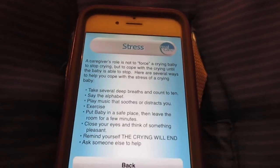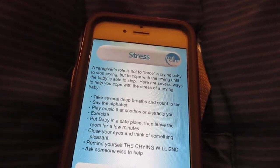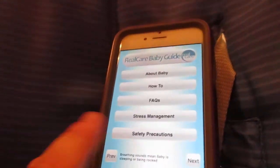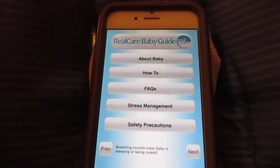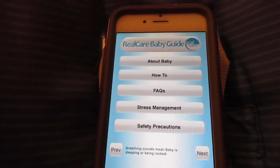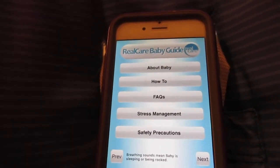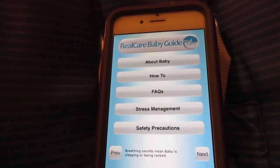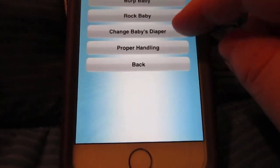So those are good pointers for a real baby, not just taking care of a Baby Think It Over. But yeah, this is a really, really neat app, especially if you're just getting a Baby Think It Over or a RealCare. The how-tos will show you for, I believe it's RealCare 2, I think it's 2 plus, and 3.